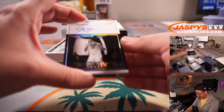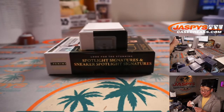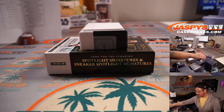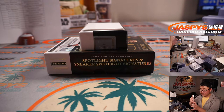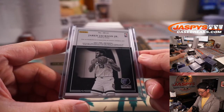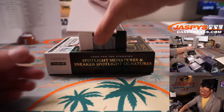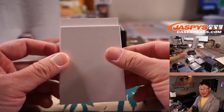And one more, and then a redemption. 88 out of 99, Triple J, Jaren Jackson Jr., Tom with the Memphis Grizzlies. And the last hit, good luck, everybody.